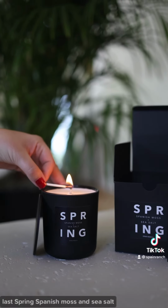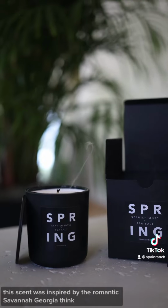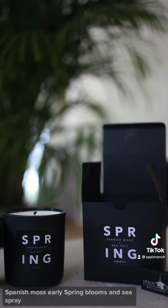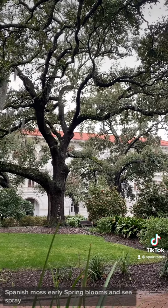Last is Spring, Spanish Moss and Sea Salt. This scent was inspired by the romantic Savannah, Georgia. Think Spanish moss, early spring blooms, and sea spray.